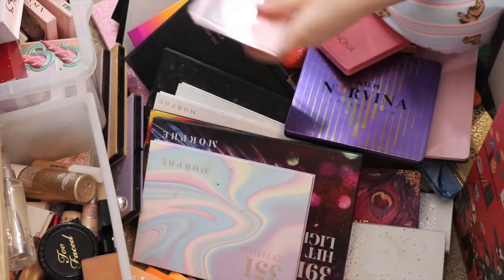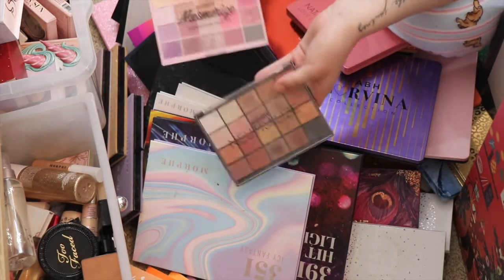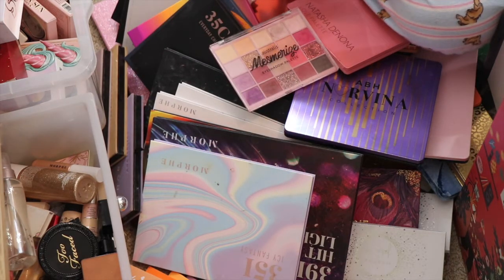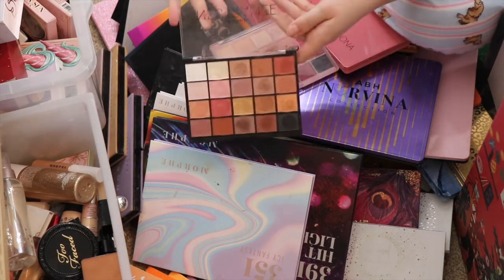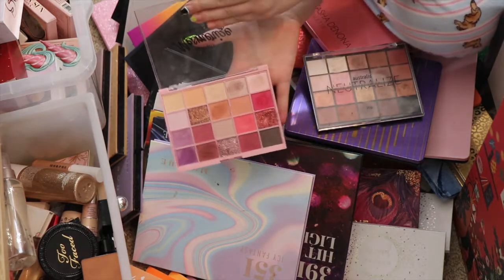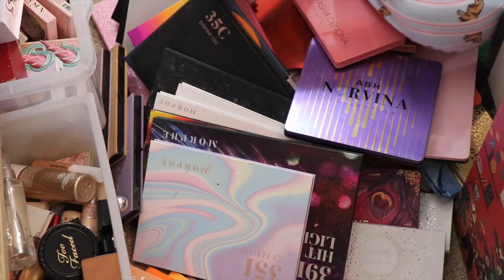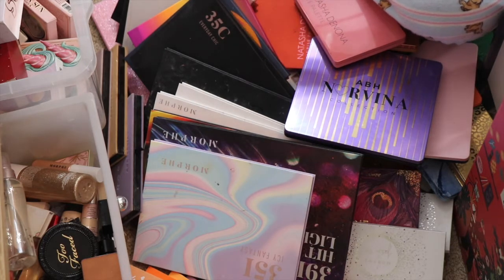Alright, let's do some that we can declutter. So I'm going to say goodbye to my Australis eyeshadow palettes. I just don't really reach for them, unfortunately. They are such good palettes and they're really good quality and really affordable. This one here is the Neutralize palette, and then we have the Mesmerize palette, but unfortunately I have not got enough use out of them. I have other cheaper options that I prefer more, so those ones will be going, sadly.